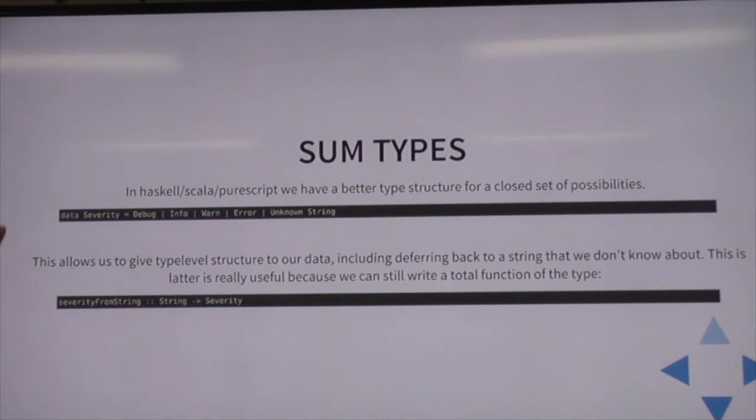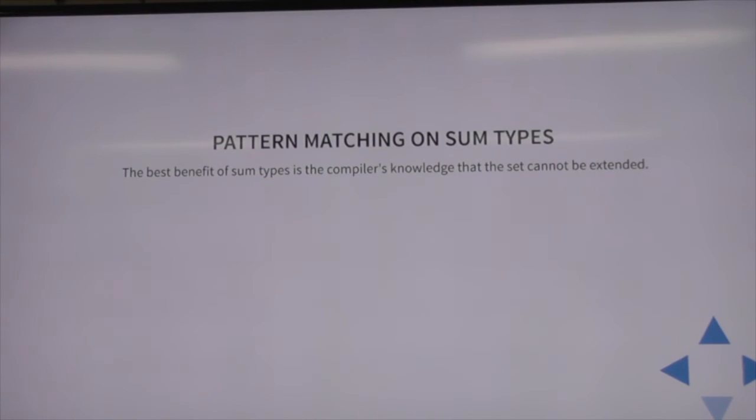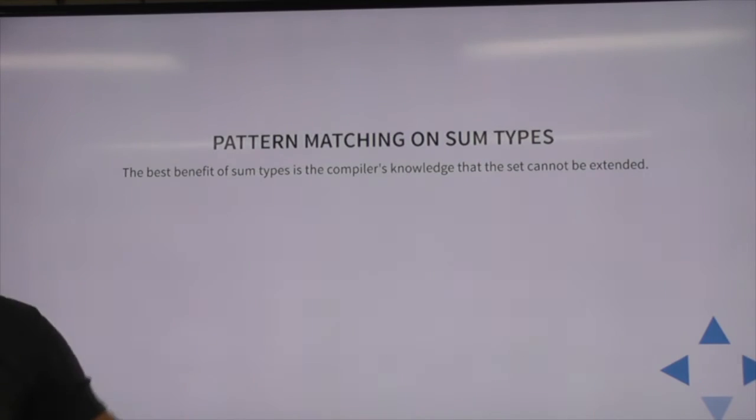If we are in a spot where we can't match every case, we need to bring something additional into our types that says this thing could fail. Cool. And we will touch that in a bit. And the reason why some types aren't really enums is that the compiler knows that this is a closed set of constructors that cannot be extended anywhere.